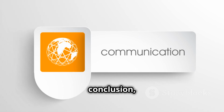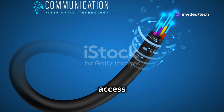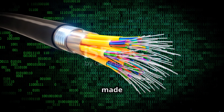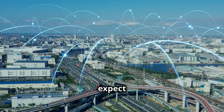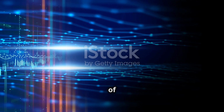In conclusion, fiber optic technology has revolutionized the way we communicate and access information. Its unparalleled speed, bandwidth capacity, and reliability have made it an indispensable part of our modern world. As research and development continue to advance, we can expect even faster and more powerful fiber optic networks to shape the future of communication.